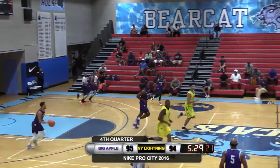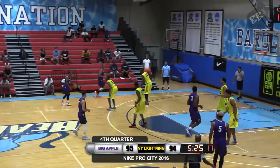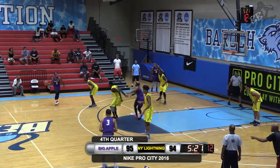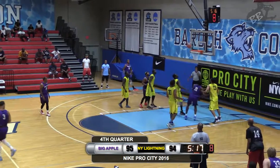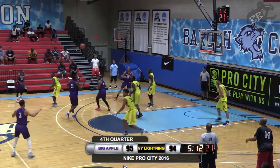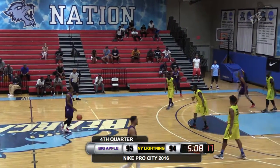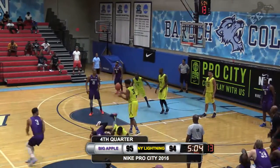God's Gift clears. Big Apple coach Jason Curry wants them to rush. They don't. Instead they'll have to set it up in half court. Here's Dobie. Quick pass to Lawrence, then kicks it back out to Goldberg. His shot is short, but God's Gift's there for the offensive rebound. Whoever loses this game is going to be upset at the amount of second chance opportunities they've given up. Second, third, fourth chance opportunities as well.